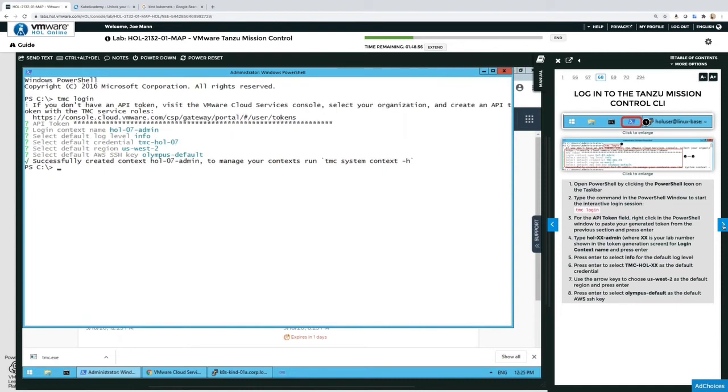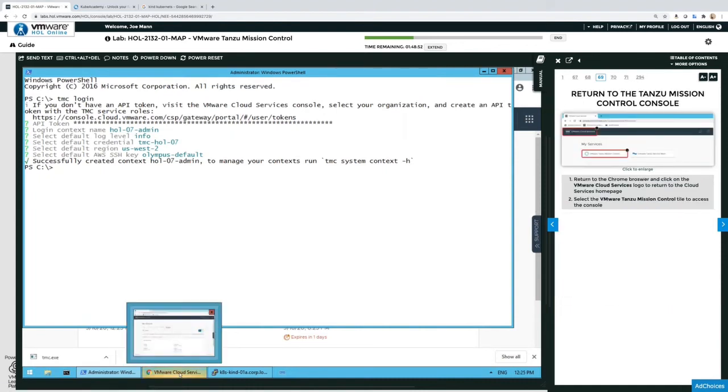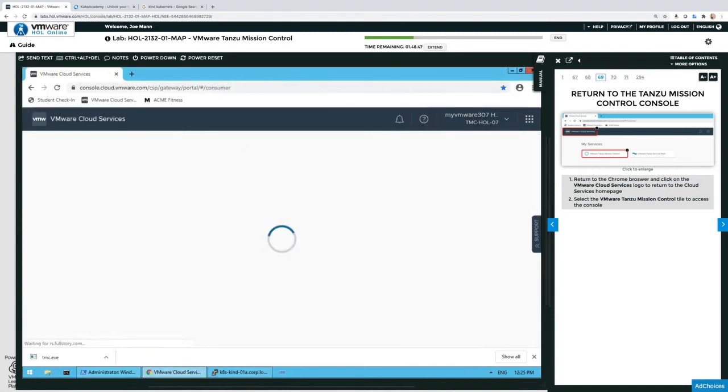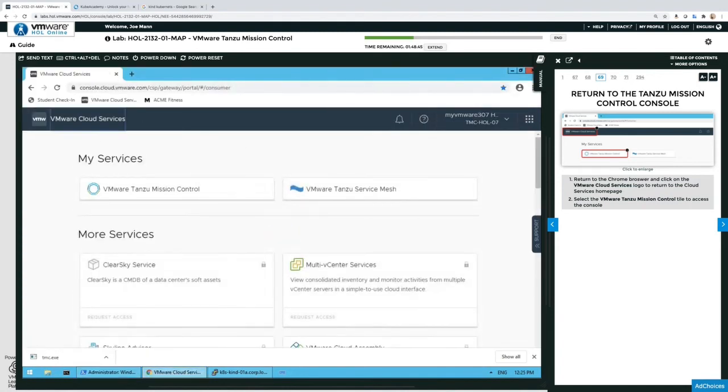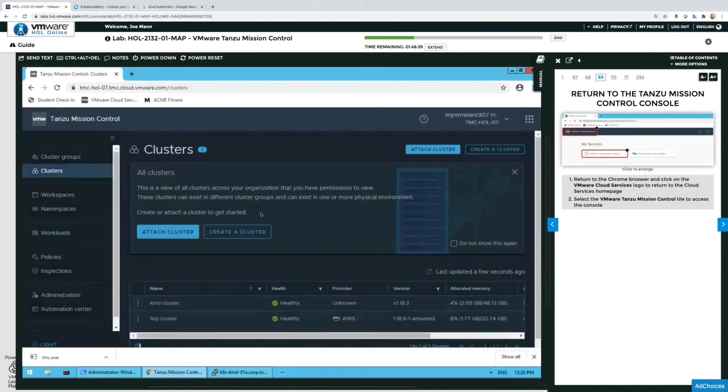The next thing we need to do is return to the TMC console. If we click on the Cloud Services link in the top left-hand corner of the UI, and then click on the TMC tile again, we're back in the TMC console. Now we're going to click on our TKG cluster and go to the overview page for our TKG cluster.